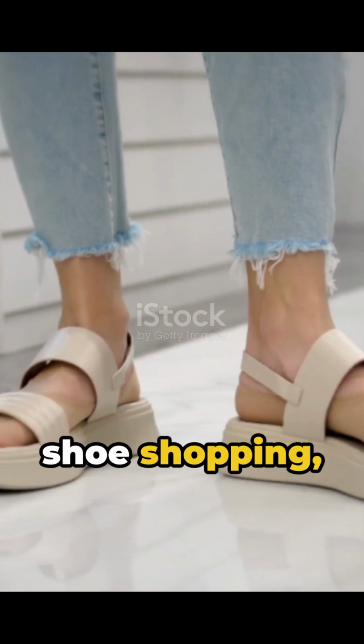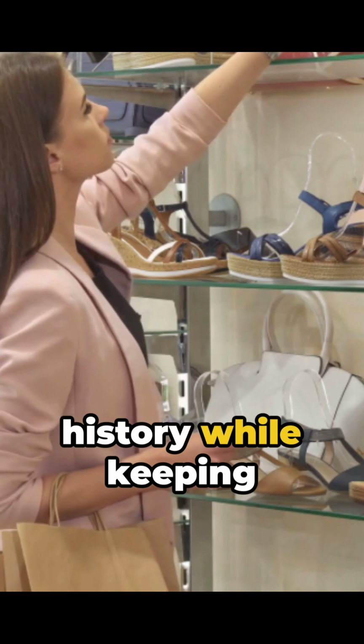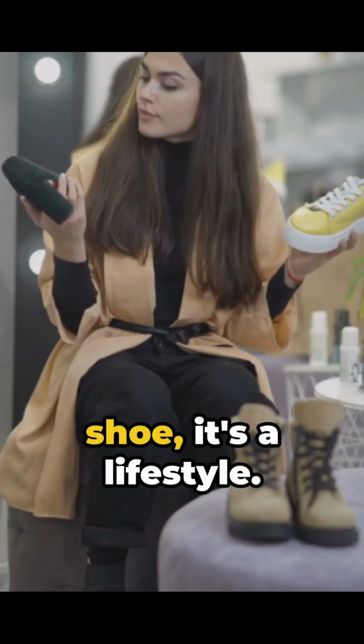So next time you're shoe shopping, consider a pair of huaraches. You'll be stepping into a piece of history while keeping up with the latest trends. Huarache craft, it's more than just a shoe, it's a lifestyle.